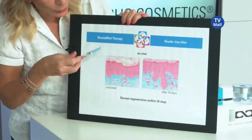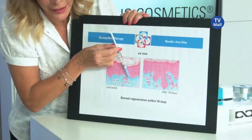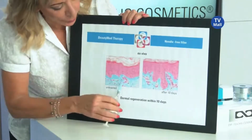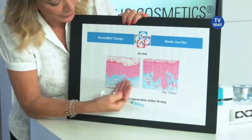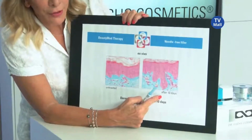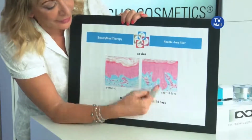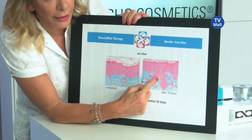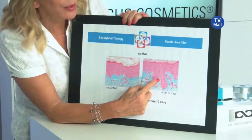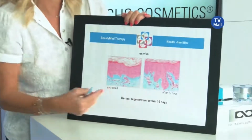Usually here, what we do in the practice, I put in the hyaluronic acid to that place, and the hyaluronic acid pushes up mechanically the wrinkle. The same does the needle-free filler, but without injection, and the skin is rebuilt from inside and exactly underneath the wrinkle. And that's why you see such amazing results with deep wrinkles and with difficult wrinkles, just like nasolabial folds.